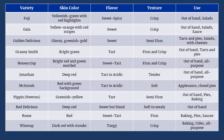When selecting apples, look for smooth, unbroken skin and firm fruits, without soft spots or bruising. Badly bruised or rotting apples should be discarded immediately because they emit ethylene gas that speeds spoilage of nearby fruits. Remember the saying that one bad apple spoils the barrel. Stored apples are chilled up to 6 weeks.